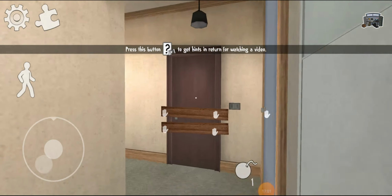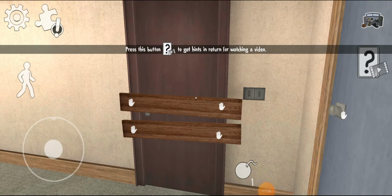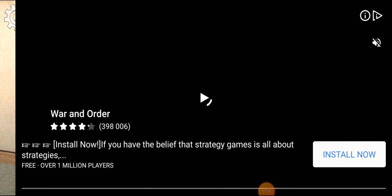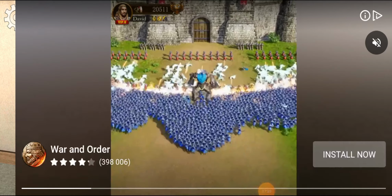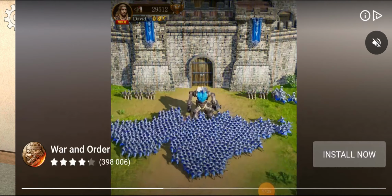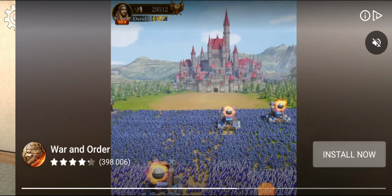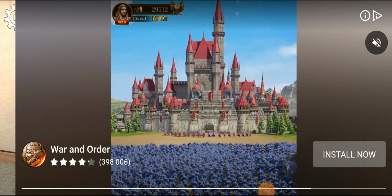Press this button to get hints in return for watching video. What is this puzzle about? Requirements, location. Take me to the puzzle radar. Radar, okay. So I can watch an ad, and it is gonna kinda help me. I don't know, I'm not sure about it. And how long is the ad gonna take? I don't know. But it should not take so long.